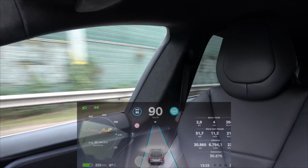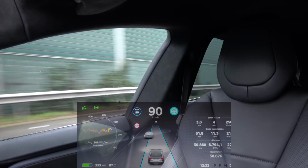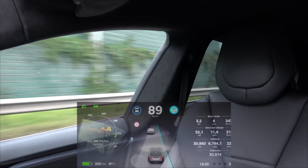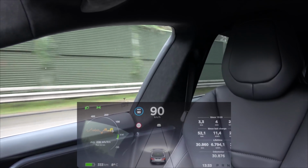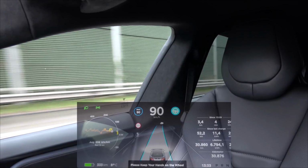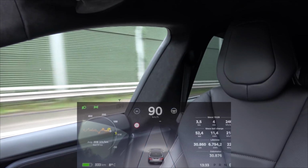Let's see what happens if I go straight to the side or if I stay alongside. Okay, so cars passing by. Oh, there we go. Waiting for AutoPilot to be available again. There we go. So straight to the side. Oh.